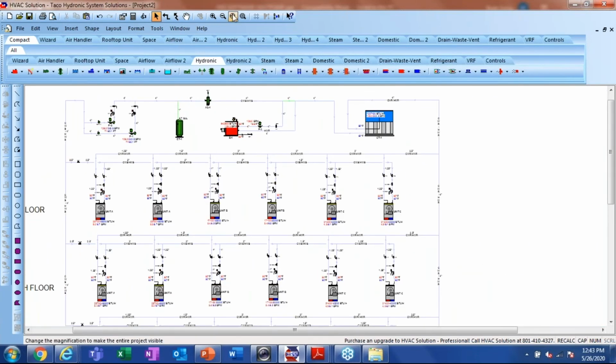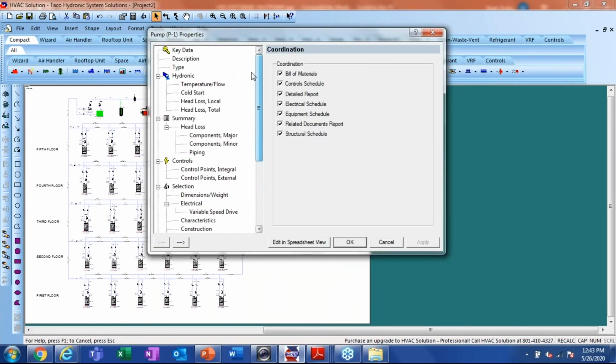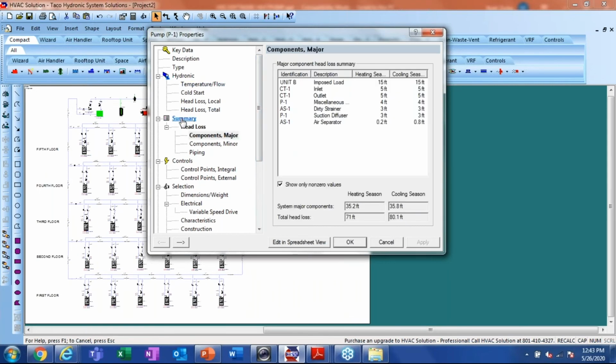There was something else I wanted to show. Oh, here's a pretty good handy screen. If you double left click on the pump, I always recommend to people to go to the summary tab on the pump property box and make sure you're comfortable with this head loss. It's showing you 2 worst cases, right? The head loss for heating, head loss for cooling. But just take a look at it and make sure you're comfortable with these values.